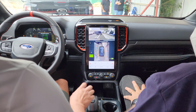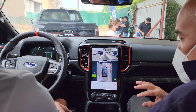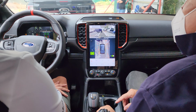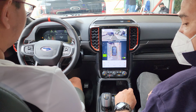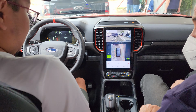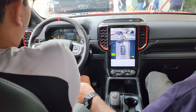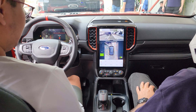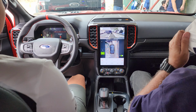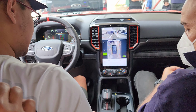Pag nag-off, sir, na nakadrive, di ba mag-auto park? Let's say, you forget, you leave it. Yes. And you put the handbrake on. Take off your seatbelt. Open the door. Mag-auto park.